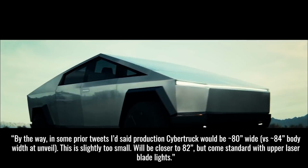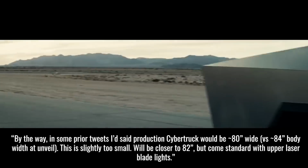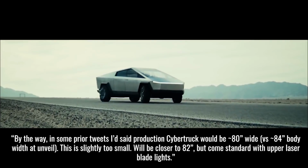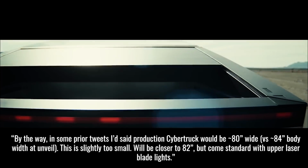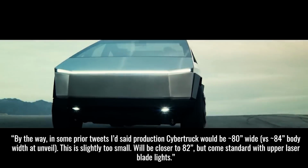And then Elon said, "By the way, in some prior tweets, I'd said production Cybertruck would be about 80 inches wide versus the 84-inch body width at the unveil. This is slightly too small. Will be closer to 82 inches, but comes standard with upper laser blade lights." Okay, so there's a couple things there we've got to parse out.